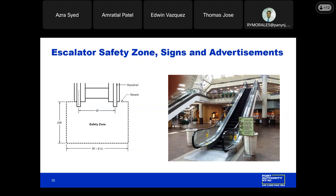So here are some examples of an escalator safety zone, as well as signs and advertisements near the escalator. The left image is a code depiction of what the safety zone should be. And what it's saying is the safety zone of the escalator at the top and the bottom of the escalator or moving walkway. This applies for moving walkways as well.